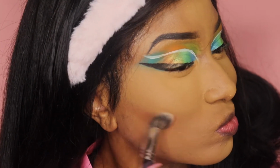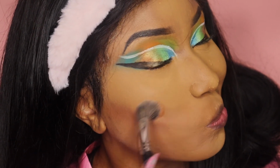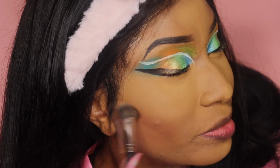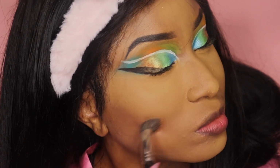And right along with my favorite Fenty highlighting powder, I'm taking my favorite Fenty bronzing powder. I love this powder so much. It's the perfect shade of brown. It's not ashy. I love it. And I'm just gonna go ahead and snatch my face with that, and also my nose.